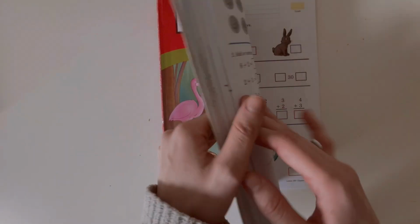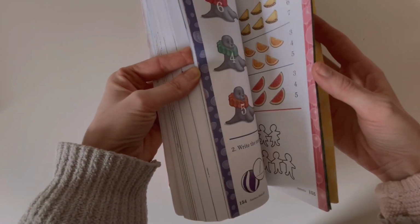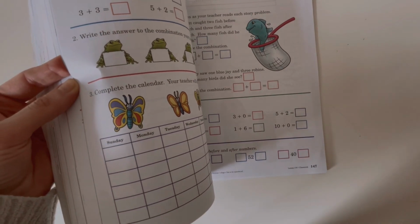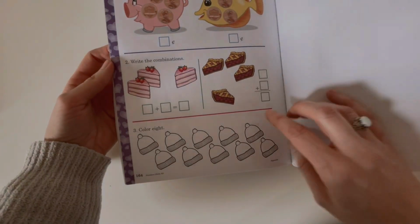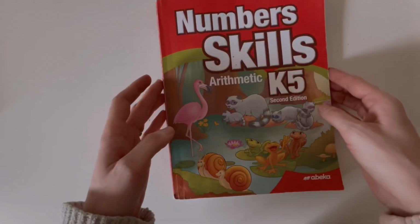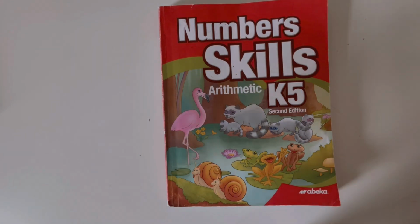So here we have Abeka K5. I'm going to go to the back so I can show you very quickly. This has about 148 pages. So if you did a page a day, it would be 148. Plus they have a few practice pages in the back. So technically 164. That's almost a full year. If you did 1 page a day, that would give you about 33 weeks' worth of material.